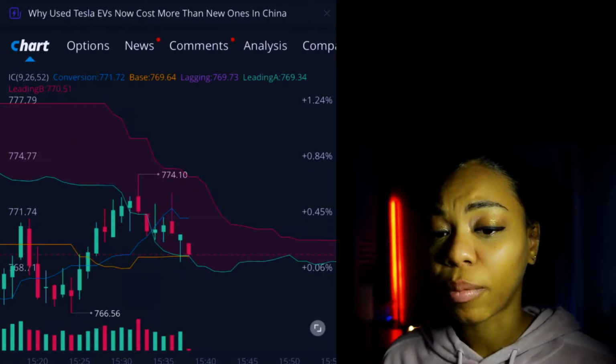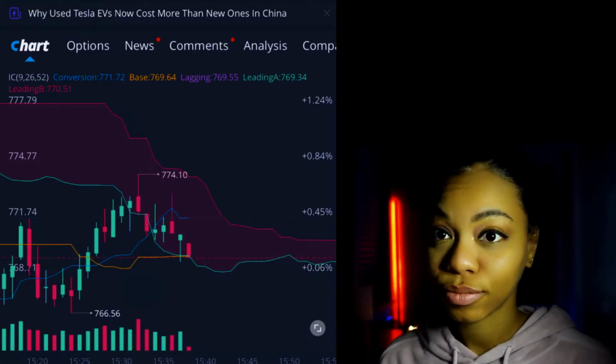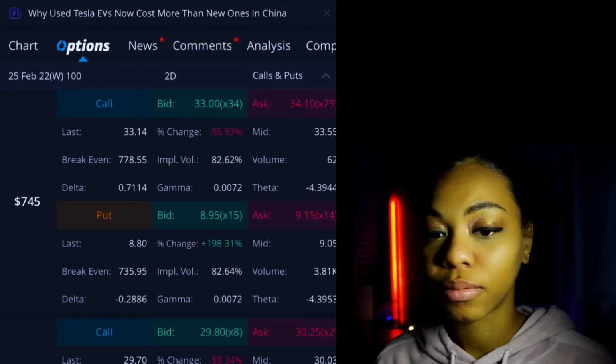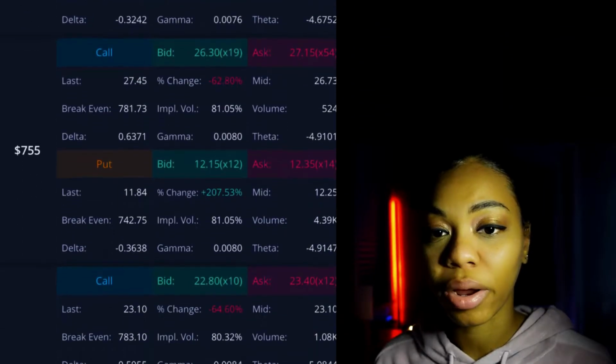So now it's getting ready to drop out of the clouds. I'm keeping a close eye on it. Looking good, and this is what I wanted to see. So now I'm going and choosing a strike price.